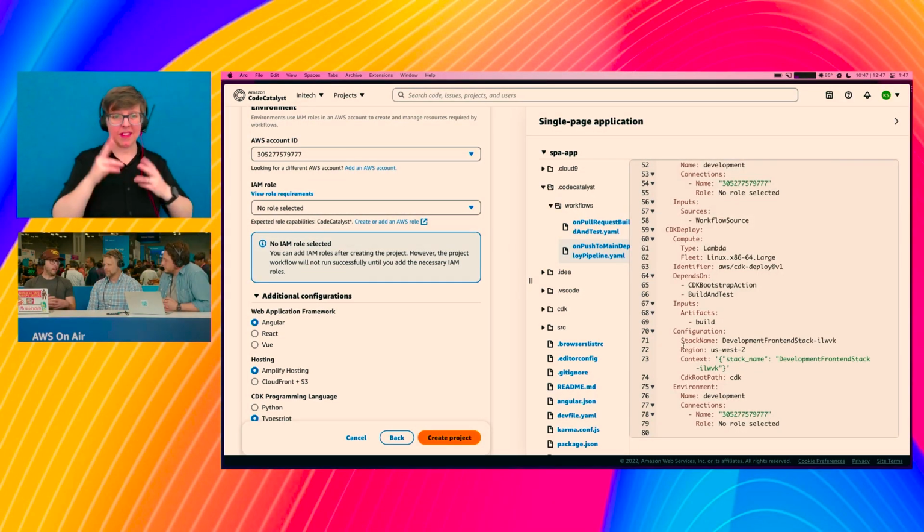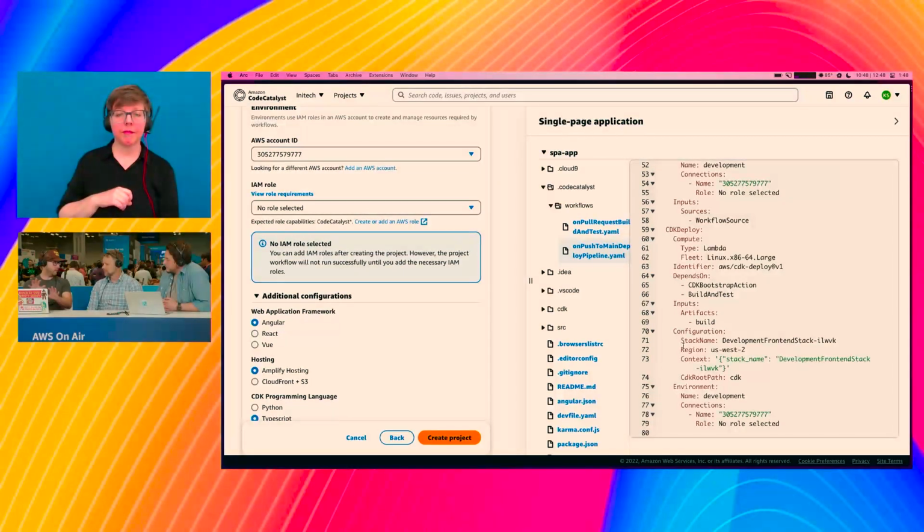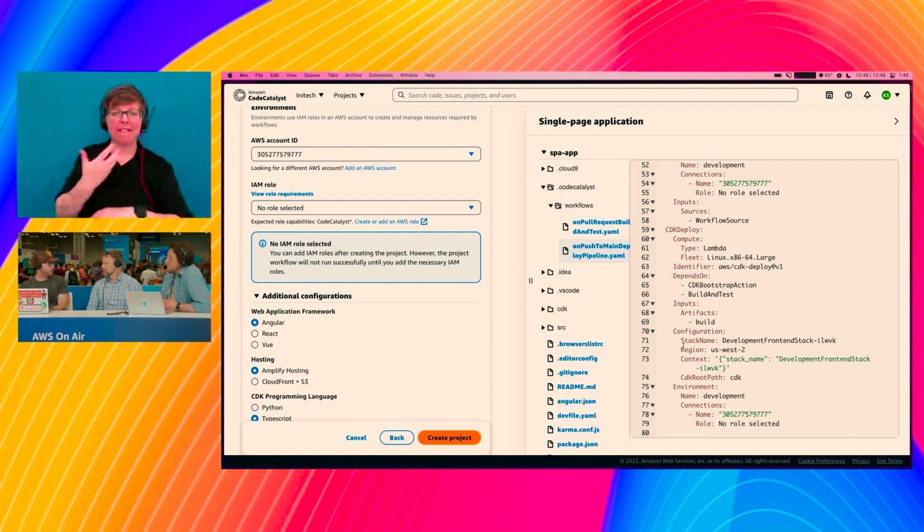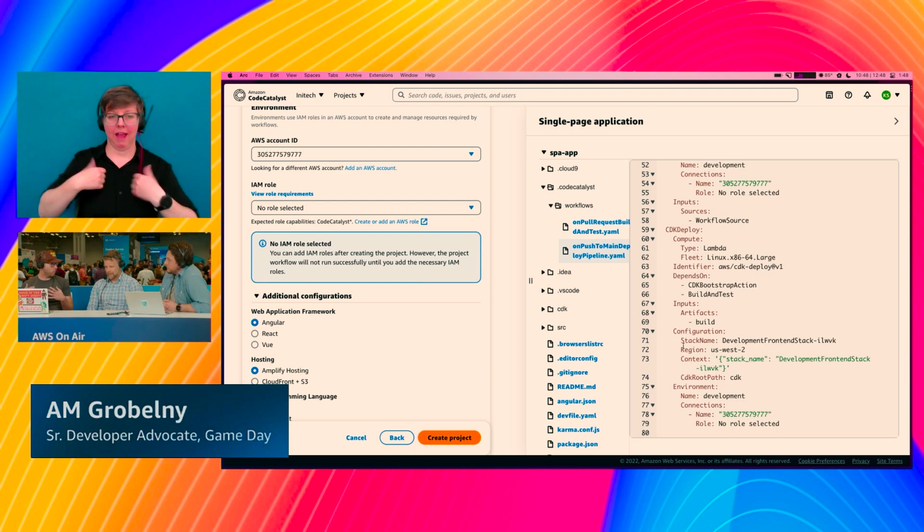I love it. To me, at the heart, everything I've heard about CodeCatalyst, everything I've touched myself and built with it, it's there with you through the SDLC. It's with you throughout the entire software development lifecycle, and it's only going to get better as you add more and more features to it.